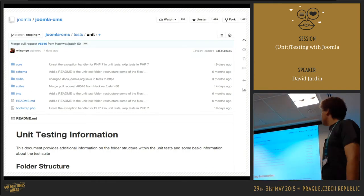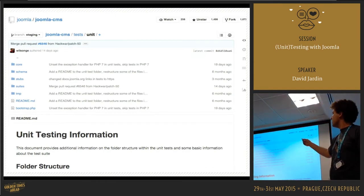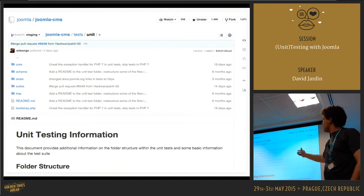So that was the configuration file, and the actual tests are located in Joomla CMS tests unit.